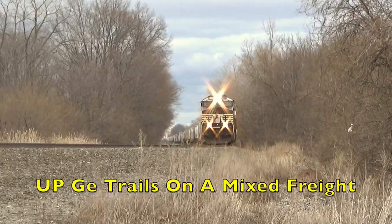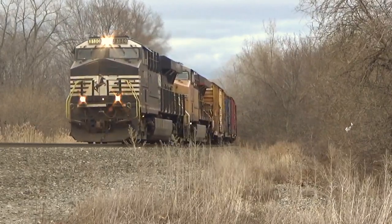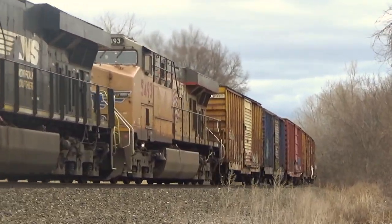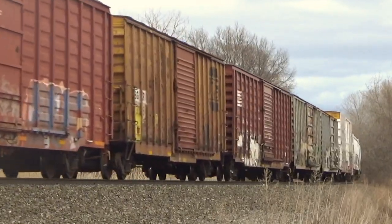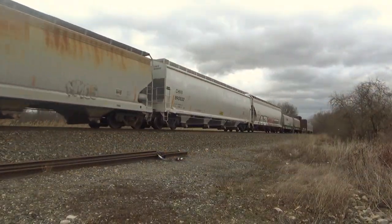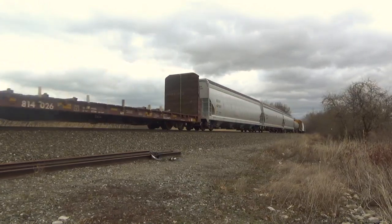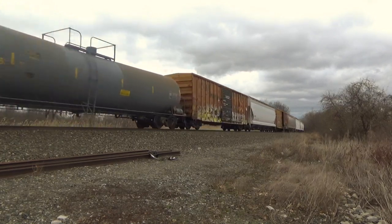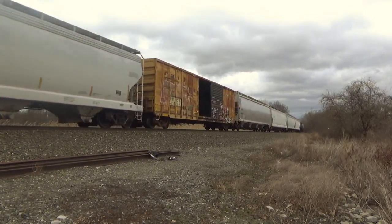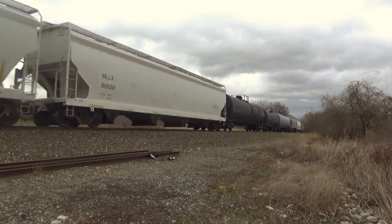Here comes another westbound. It's been like an hour later. Here comes another westbound with a P5 on a GEVO and a UP GEVO on this manifest. I guess it came from Conway. I'm not sure where it was made up. It could have been Buffalo, New York, or Conway, Pennsylvania. Either way, it's going west on the Chicago line.